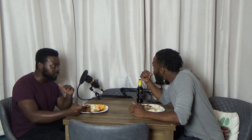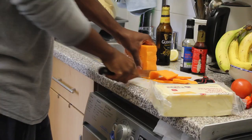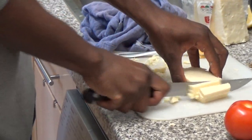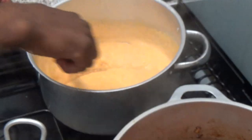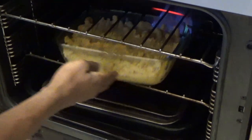I'm loving it. The mac and cheese, talk me through it, because it's very creamy, very cheesy. I like the fact you didn't hold back on the cheese. It's my three cheese mac. I'll just tell you two cheeses: Red Leicester and cheddar. The other one, it's a family recipe. I don't divulge. No disclosure.